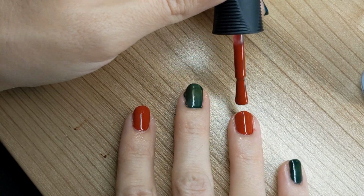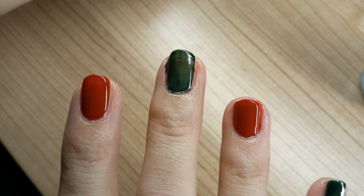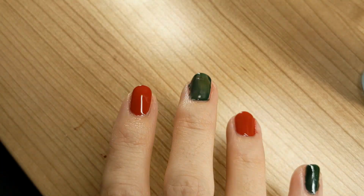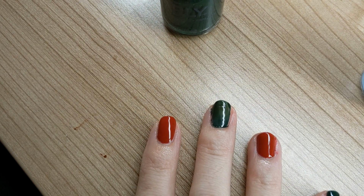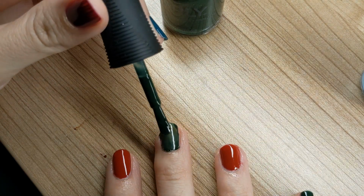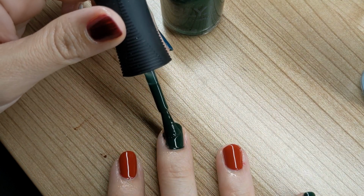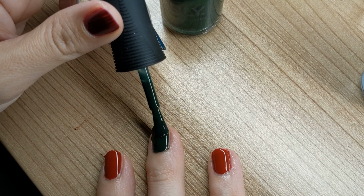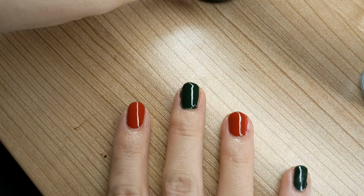Wow, this is a really orangey red for a Christmas red. But I like it a lot. It kind of gives it a different look. Okay, and then Regal Pine. Oh, yay. I'm so glad this one is doing better on the second coat.